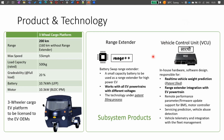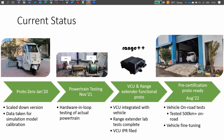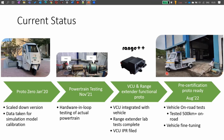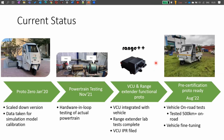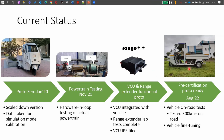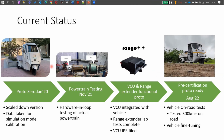We have also filed a couple of IPs, which will help the financer to monitor how much payload the vehicle is carrying. We have also filed the patent for the range extender. So far, we have built a couple of prototypes. This is our latest prototype, which is a pre-production three-wheeler platform. We already have developed the MVPs for VCU and range extender, and currently we are testing them on road. We have completed more than 500 kilometers of road testing for these subsystems as well as our entire vehicle platform. This particular prototype that we developed a year back is there at the iCreate campus.